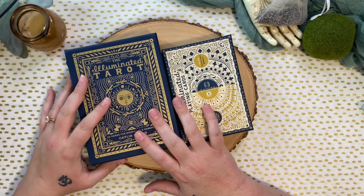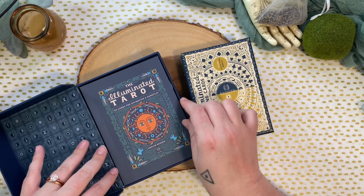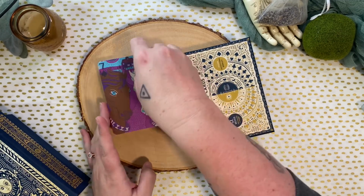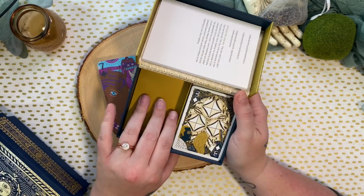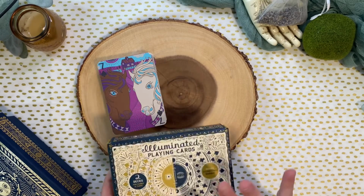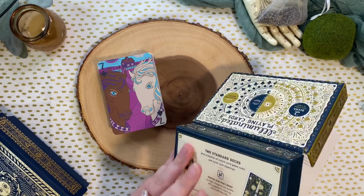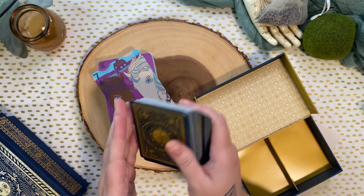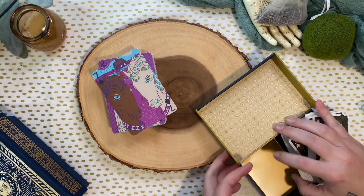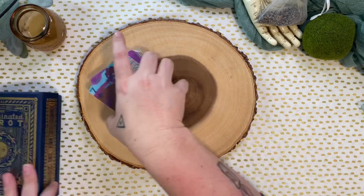So while this is considered a tarot and its sister is considered playing cards, I am going to say that it is a tarot-ish deck. So this is the Illuminated tarot cards. This is based on 53 cards. My cousin has this side, I have this side, because it's our grandfather who read cards, so we both have an affinity for playing cards. So this is just a monochrome version. Sorry, she has the gold one. I have the navy. So hers is just opposite. And so it's just a monochrome. It's exactly this, though. So I'll put this one aside, and we'll take a look at this.